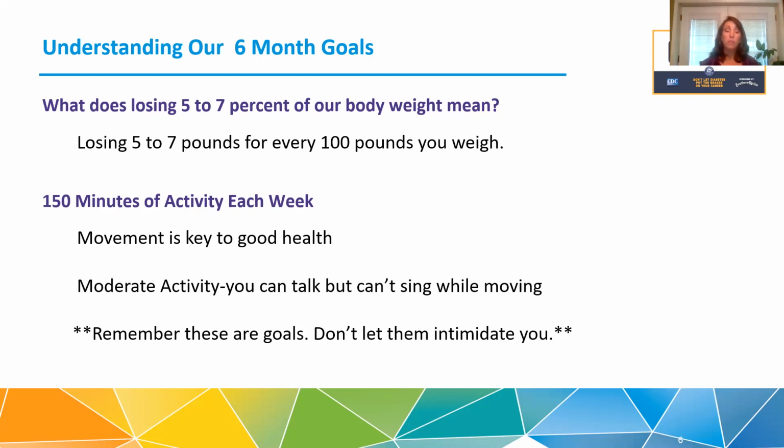And then our goal, now remember, this is a goal, it's not something that we expect you to be able to do right from the get-go, is activity: 150 minutes of activity each week, or active minutes, because folks, movement is key to good health. Let me say that again, I want to make sure you get it. Movement is key to good health. I need to get an amen on that one, because your body is designed to move. Your body was not originally designed to be sedentary.